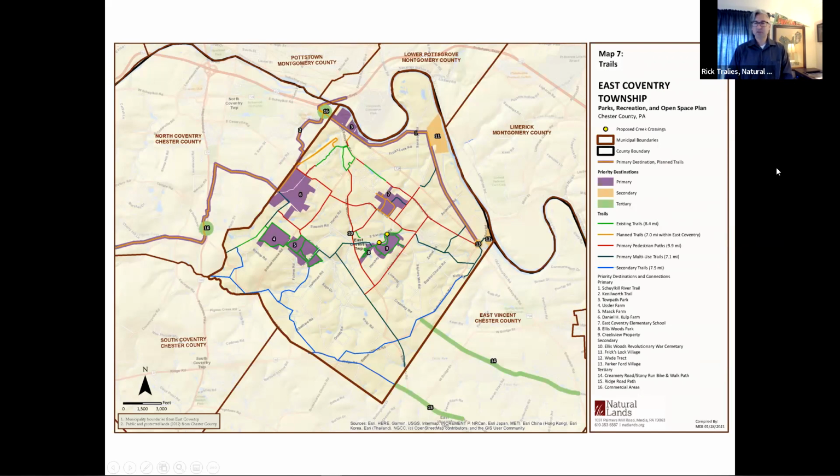This is the township's official trail map, and you can see the number of trails that either exist or are proposed to connect into that park or encircle that park. So it's really an important park for trails and for recreation and for its location right in the center of the township. It's also the home of their township building. So anytime residents have township business, they come in and out of that park.